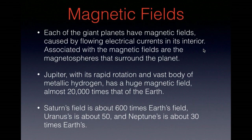Associated with the magnetic fields are the magnetospheres that surround the planet. Excuse me, I just got to burp a little bit there. Jupiter, with its rapid rotation and vast body of metallic hydrogen, has a huge magnetic field, almost 20,000 times that of the Earth. Saturn's field is about 600 times Earth's field, which is much, much smaller than Jupiter's field, obviously. And Uranus' field is about 50, and Neptune's is about 30 times that of Earth.